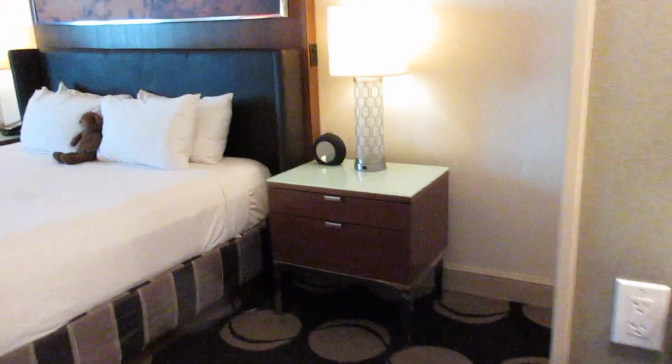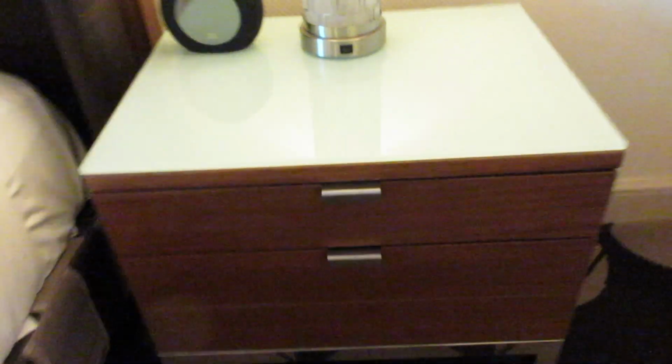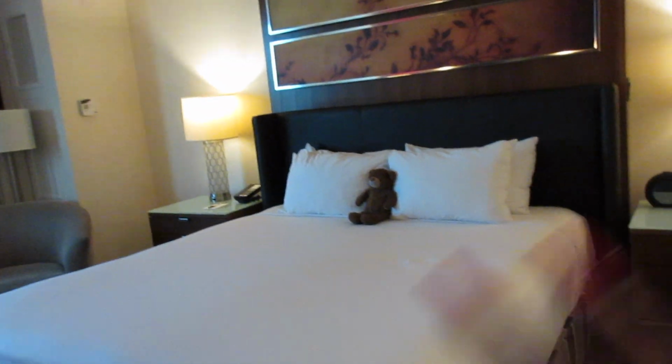And then the bed with the alarm clock, stuff like that. Light, another dresser. Let's open it. I don't know why I was expecting something in there. A painting. Like I said, this is the basic base room. Barry's on the bed. I got a king bed.